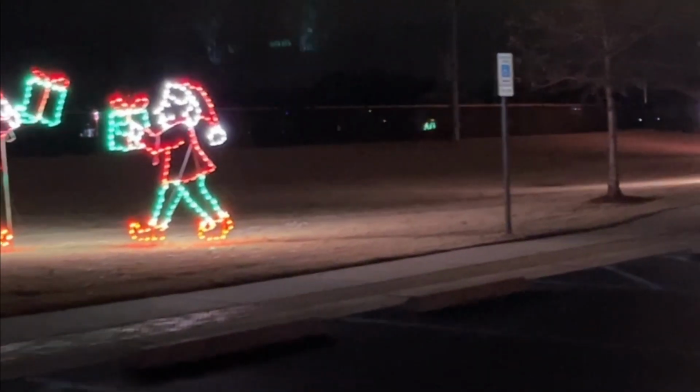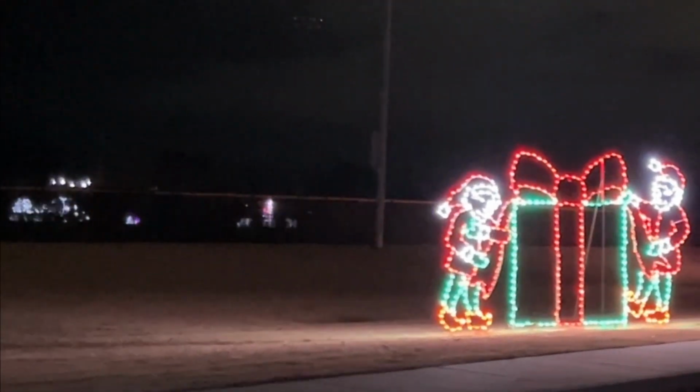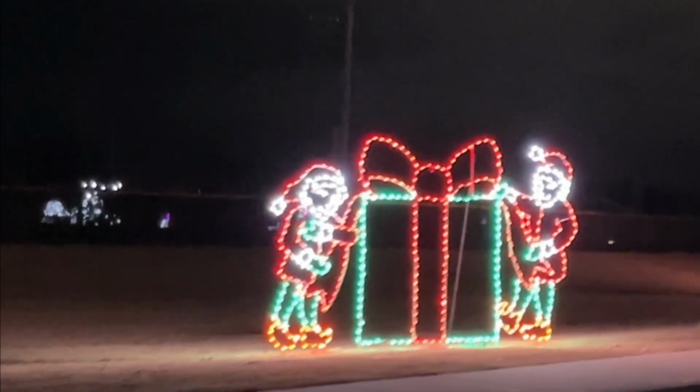Where is the little picture? I don't know where that got to. Somewhere. I'm looking for the information.